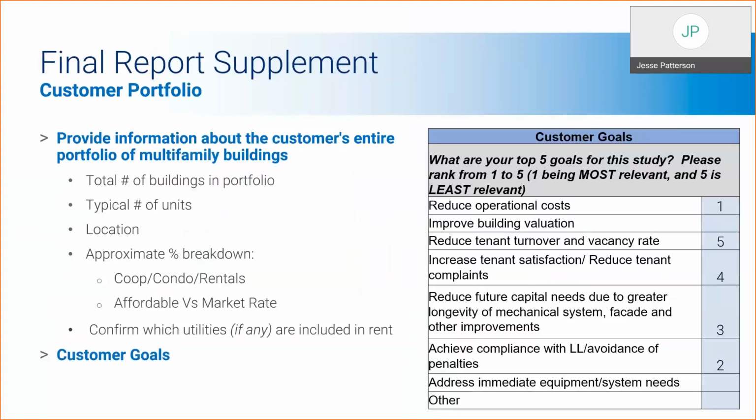All right, so jumping into the meat of the final report supplement, we'll start off with the first section, which is the customer portfolio. What this section does is gauge an understanding of the customer's portfolio and goals for the study. So collecting information along the lines of total number of buildings in the customer's portfolio, typical number of units, location, approximate percentage breakdown of coop condo rentals, percentage breakdown of affordable buildings versus market rate, and confirm which utilities, if any, are included in the rent.